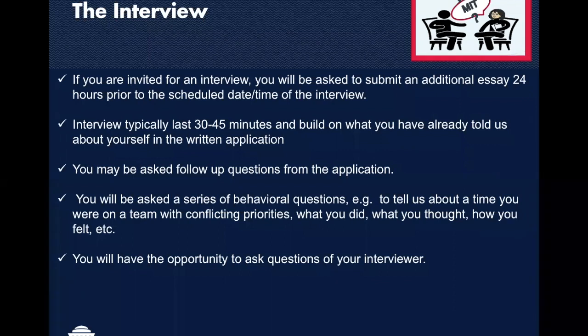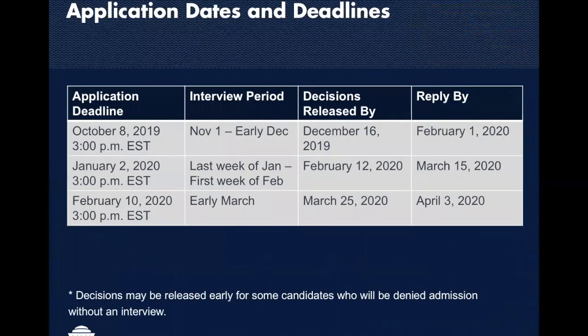All right, so let's see what's next. Just an overview of the application deadlines. I already mentioned this before, but the first application deadline is October 8th. If you apply in October, you receive a final decision from us by December 16th. The next deadline is in January.